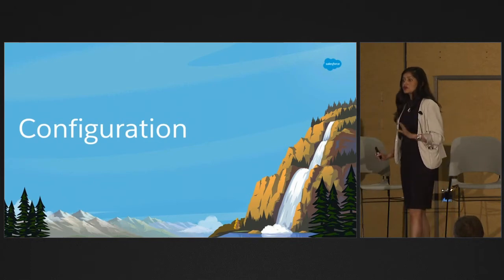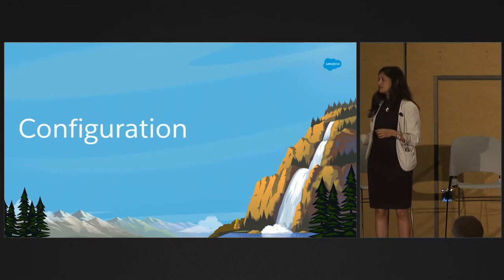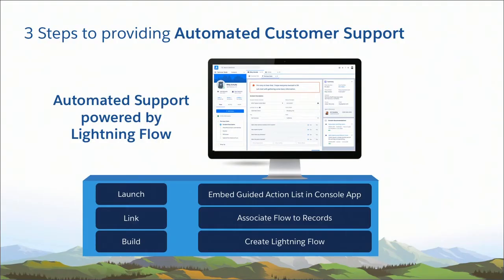Like, how do you go and configure this? Any new admins or any admins in the room? All right, cool. So you're all probably wondering, how do you go back into your orgs and start setting this up? I call this slide my 3 steps to providing automated, guided customer support.